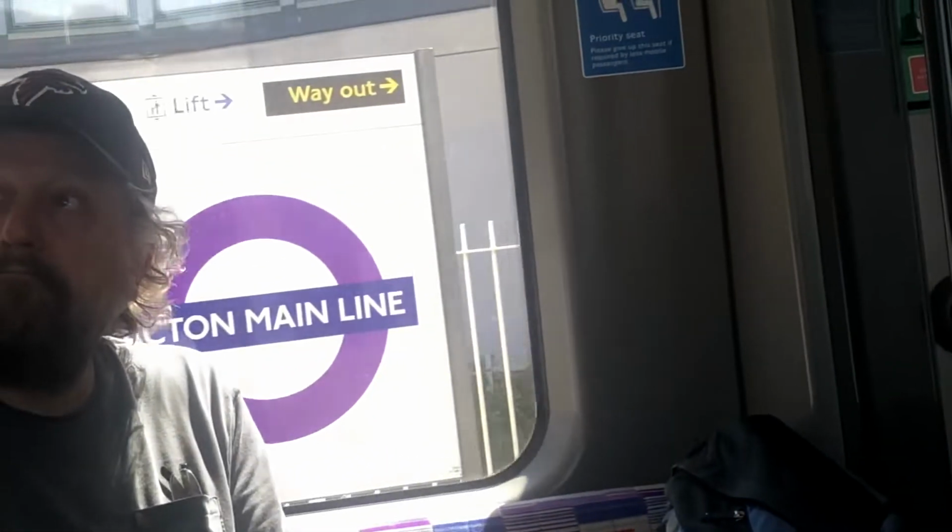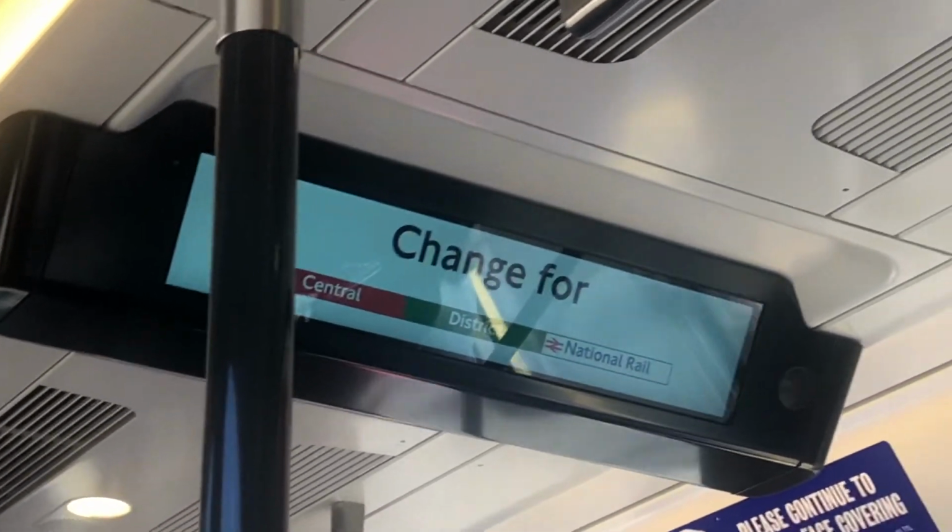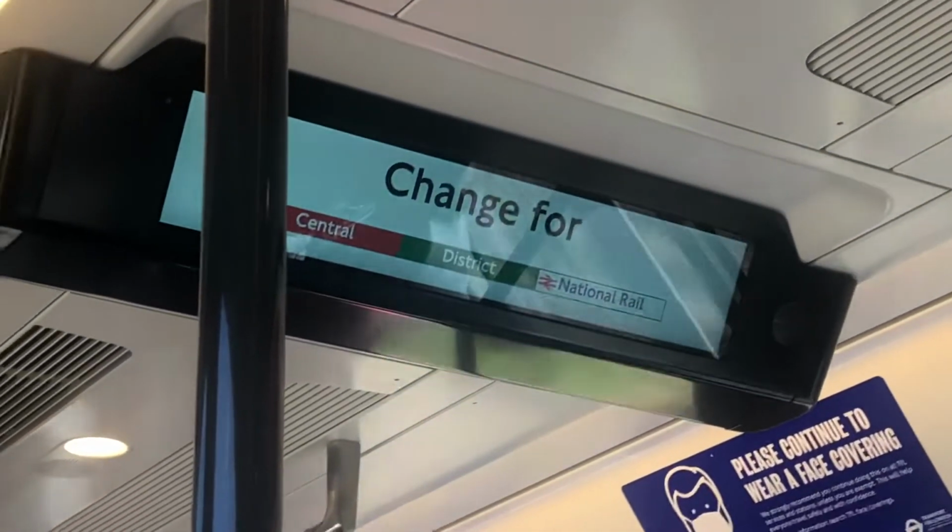Next station, Ealing Broadway. Change for Central, District and National Rail Services.